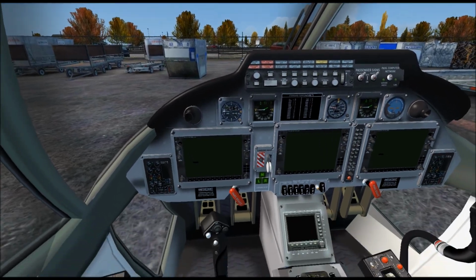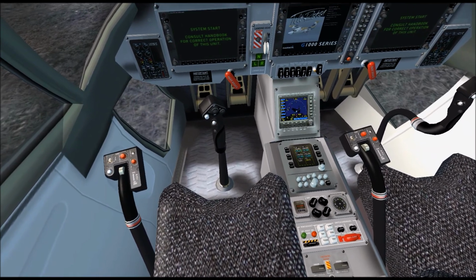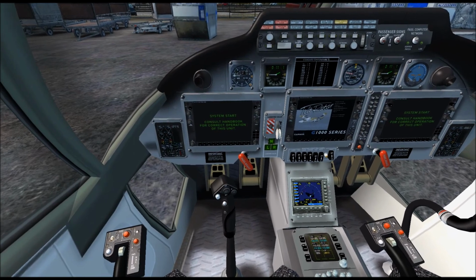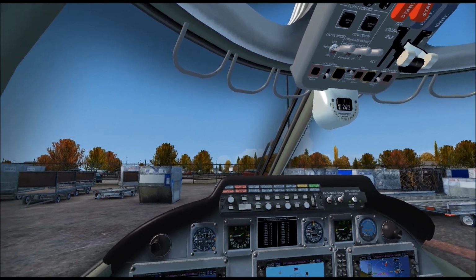Alright, avionics are still off. I should probably turn those on before we get going here. Okay, there we go. We'll wait for that to power up. Give it a few seconds there. Alright, now we're ready for engine start, so we'll start with the left engine.